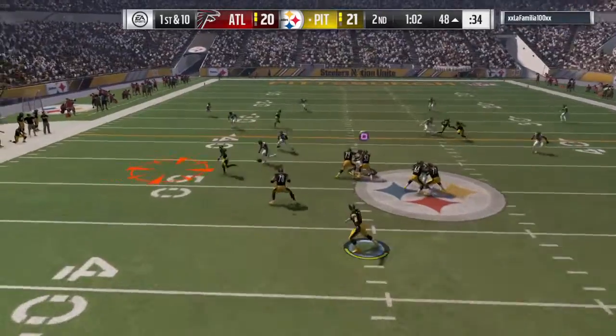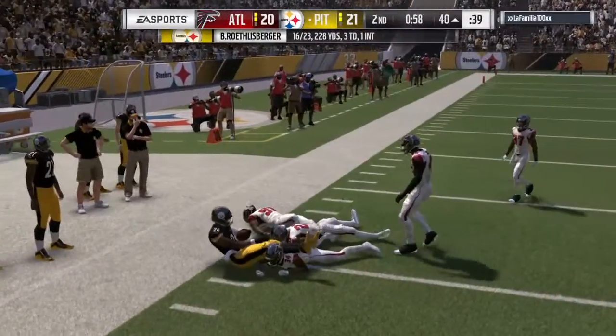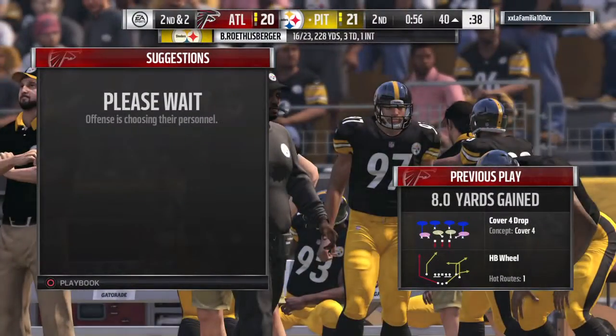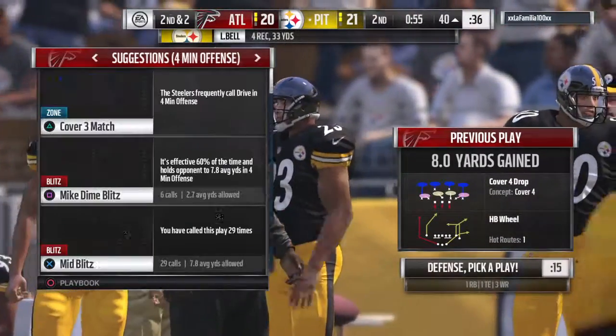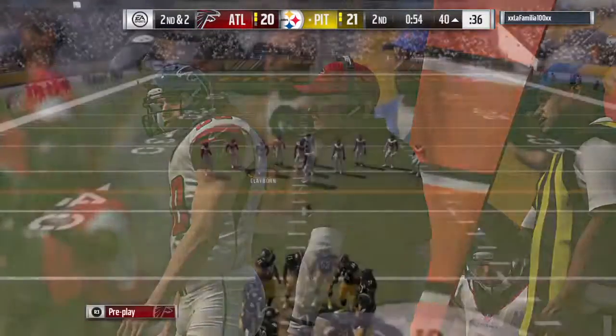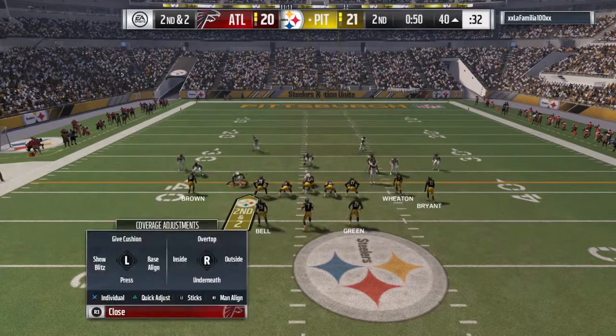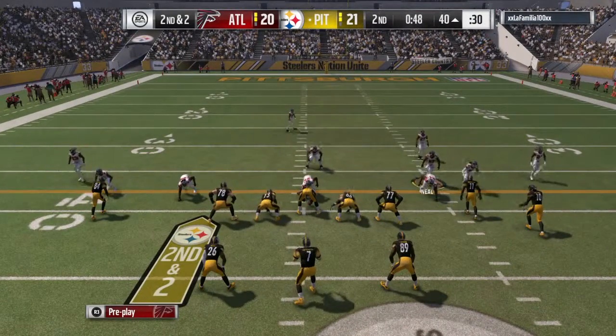On first down, it's Roethlisberger. He's going to find his running back. It's complete. And he'll be brought down, it looks like right at the 40. They'll give him 8 on the play, and it'll be second down. I know most of the time when the ball's in the air, you're thinking wide receiver, tight end, but running backs, they can be a big part of any passing offense nowadays.